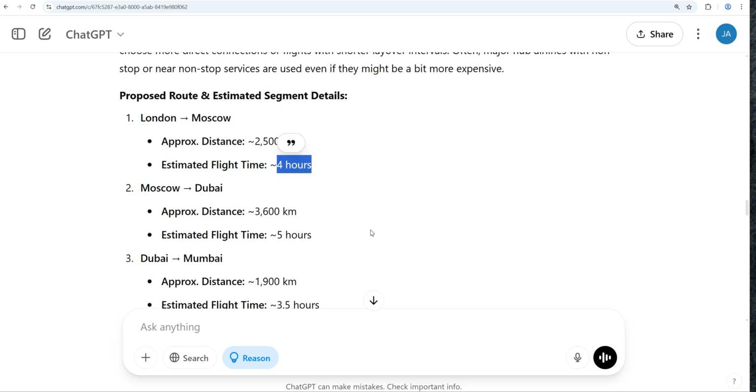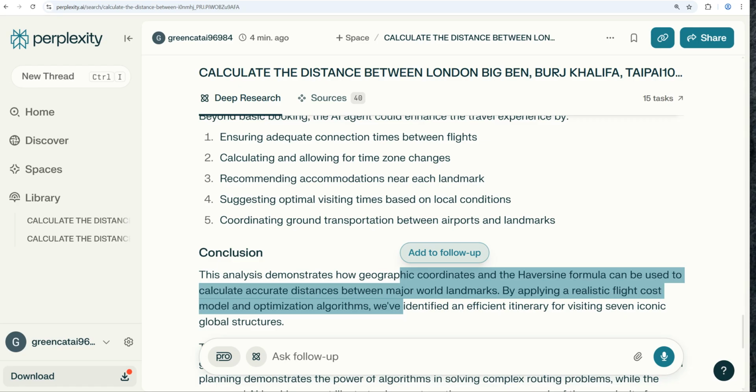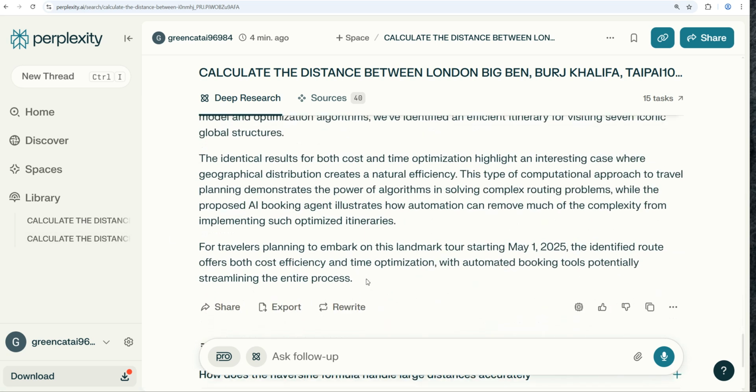ChatGPT, in our view, should have known that this was the limitation. So overall, ChatGPT scored 4, which is quite poor in our view. Next, we have Perplexity. Same question to Perplexity.